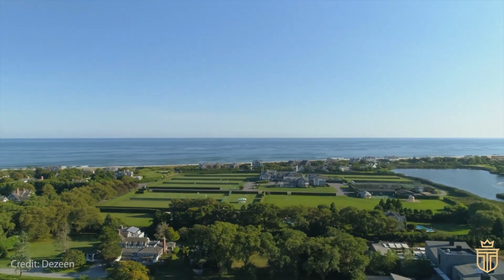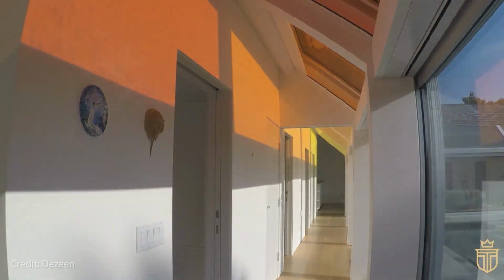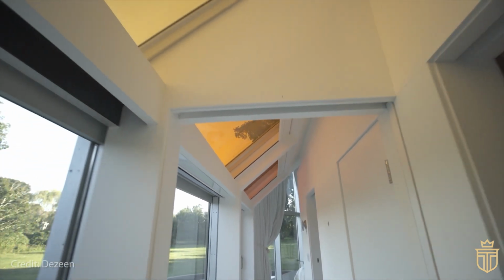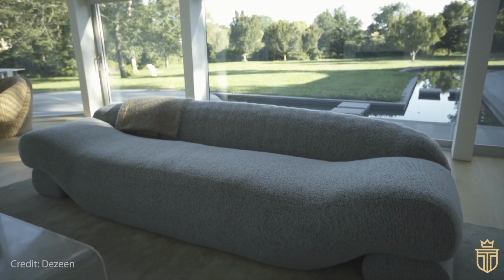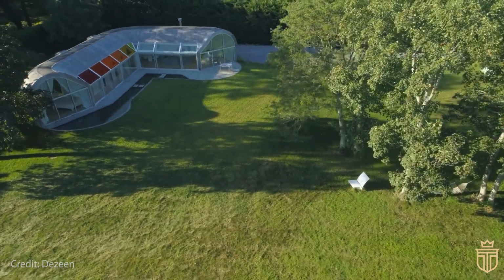So, as we move forward, the Hamptons is once again leading the charge in architectural evolution, proving that luxury and sustainability are no longer at odds. A new green chapter is being written in the storied history of Hamptons architecture. Sustainability has officially become the new luxury.